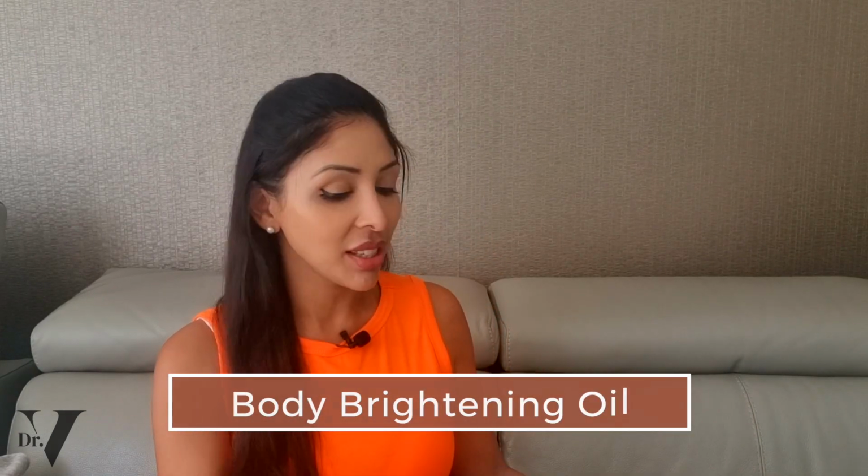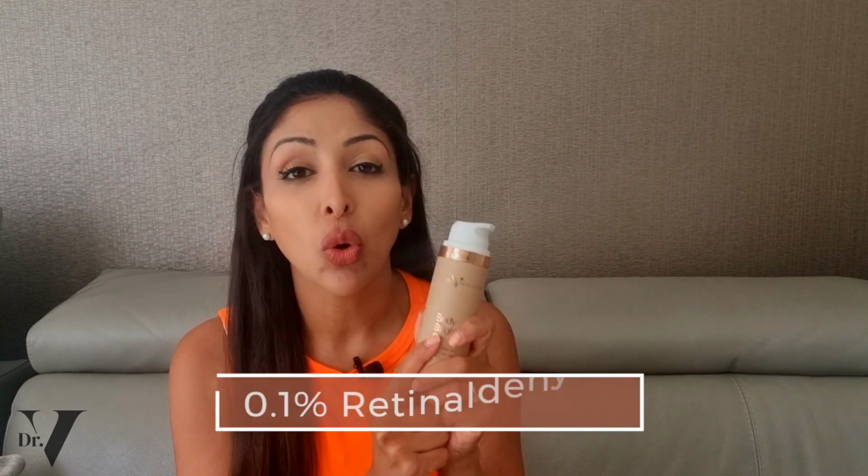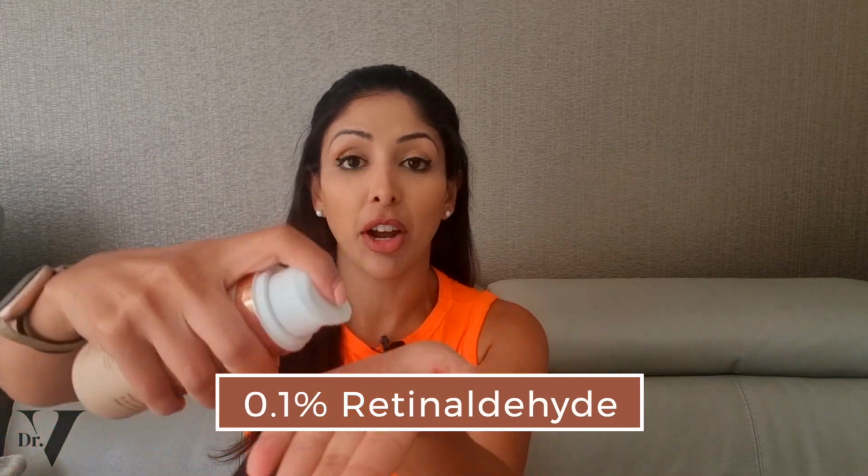So let me show you what it looks like. So again, airless pump. Airless pump is very important when you're dealing with antioxidants. And in here I've put in 0.1% retinaldehyde, a very powerful antioxidant. So this is what it looks like.